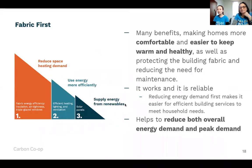Fabric first, I think, is another dynamic within the market and something to highlight. Fabric first is the idea that you invest in reducing energy demand first before you move on to other things. And we did a big event a couple of weeks ago on insulation and heat pumps and the dynamic there. There's a certain school of thought, oh, you can throw a heat pump in anywhere. But I think for all sorts of reasons, it's useful and important to invest in the fabric and reducing demand first, both thinking about energy demand and peak demand, where we're thinking about more energy systems and things like heat pumps and electric vehicles. But yeah, fabric first.